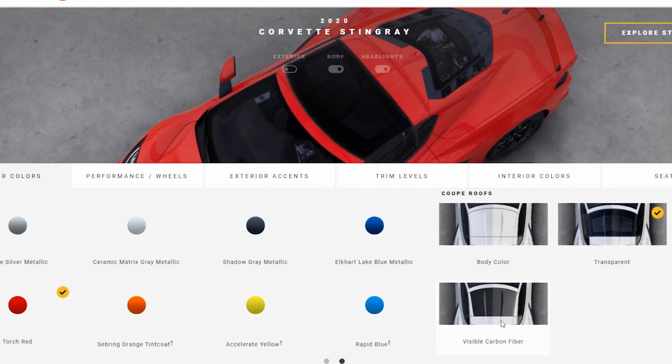Our third option is then the visible carbon fiber, and this is pretty pricey. It is $2,495 for that option, and of course it's a carbon fiber roof. It does, however, have the matching color on the pillars, which is pretty nice.